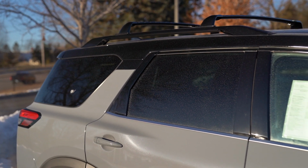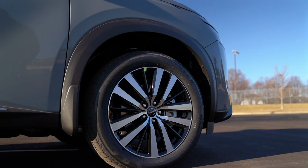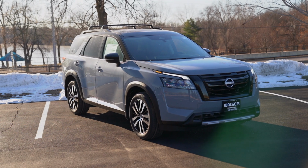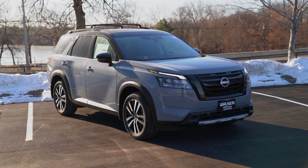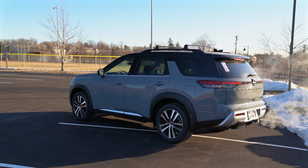Does look pretty good. The Boulder Gray looks really sporty. This one has those silver and black finished wheels that also come on the Platinum and look pretty good, but there's a bunch of pretty cool wheel options, whether you're looking at the Rock Creek, which is, like I said, more off-road focused. I think the Platinum gives you a really good design and style on the exterior.